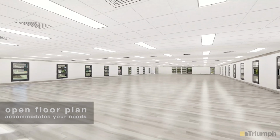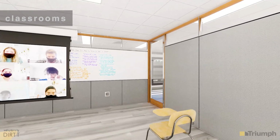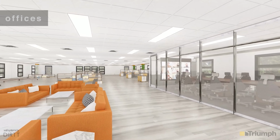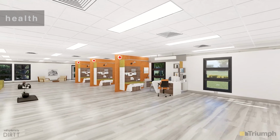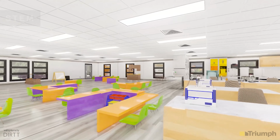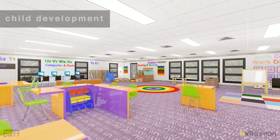The Silverline Building System starts with an open floor plan ready to use. It's perfect for classrooms, offices, and a wide variety of special uses. Triumph's Silverline Building System is pre-designed and pre-engineered to be delivered quickly. Silverline has the durability of traditional construction.